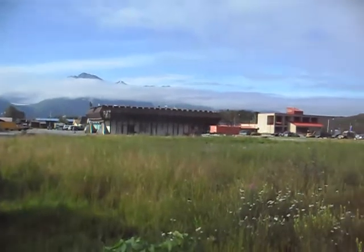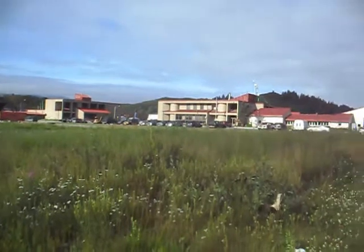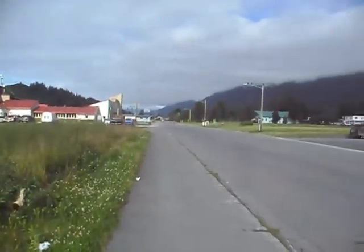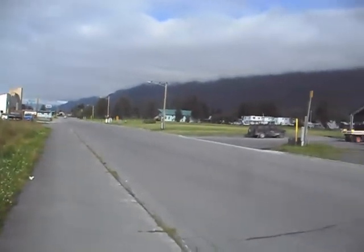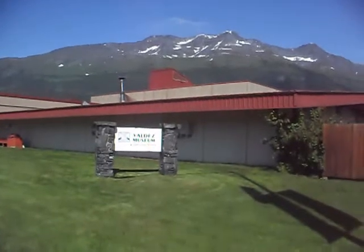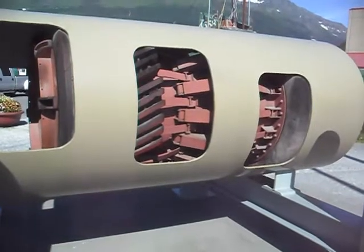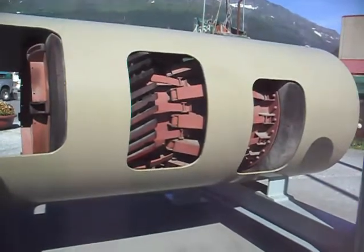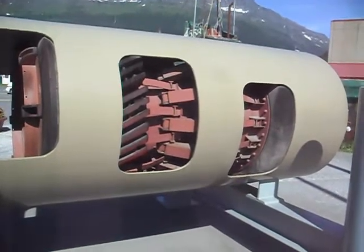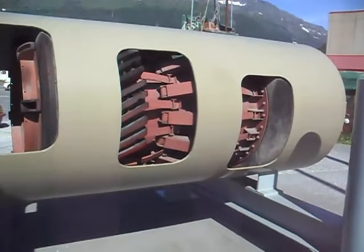This is downtown Valdez. Got the city buildings here, City Hall, Library. The Valdez Museum. You remember that picture of what they call the pig that goes through the pipeline to clean the pipeline? This is a cutout of the pipeline that shows the pig on the inside. Again, it would be pushed along by the oil, scraping the sides of the line.